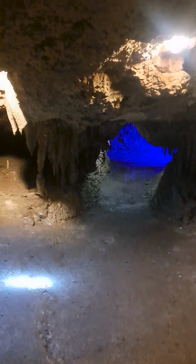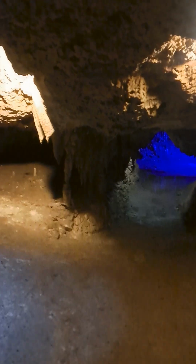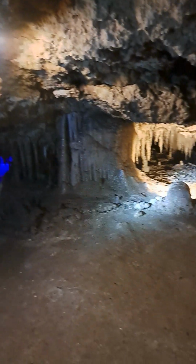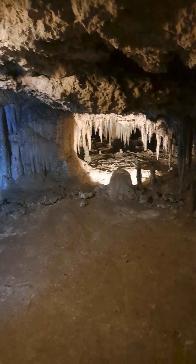That drops right there. Full of frog space here in this room. You can hear them. As long as I've been working, I start naming them. There are all kinds of different names for animals down here.